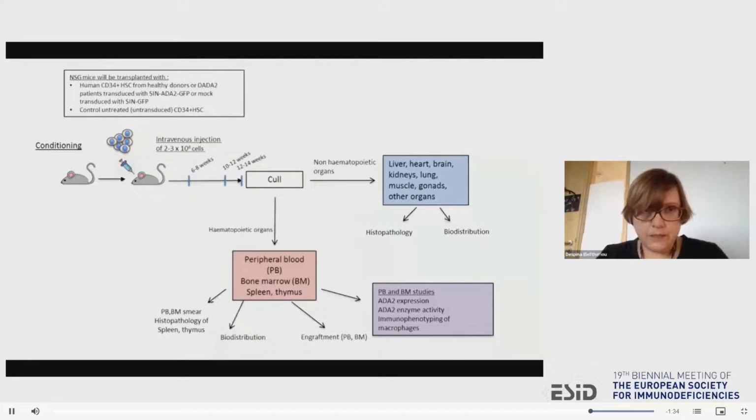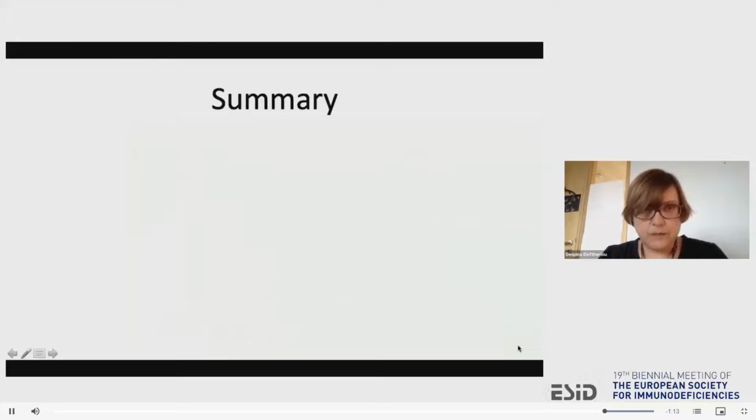The next steps for us are working on in vivo studies, looking at NSG mice and some engraftment studies. We will take the approach of looking at various organs in terms of histopathology and biodistribution, but also then hematopoietic organs, peripheral blood, marrow, spleen, and thymus, to look at engraftment, biodistribution, histopathology, and importantly, ADA2 expression, enzyme activity, and immunophenotyping of macrophages.